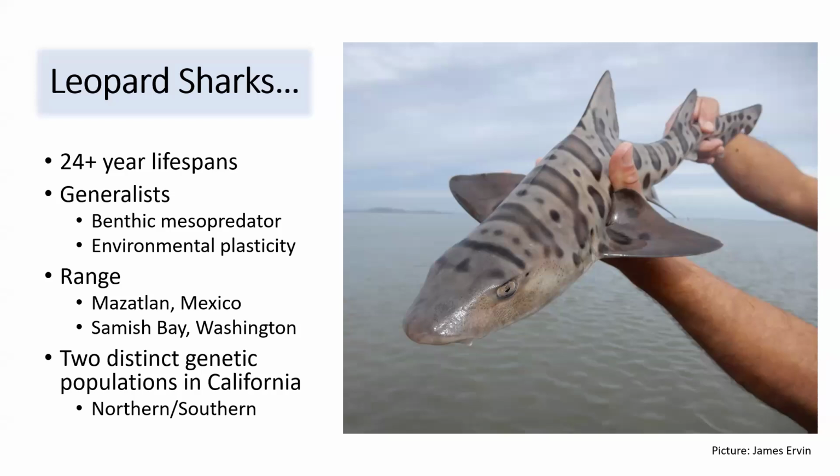And they range all the way from Mazatlan, Mexico, all the way up. There's been one found in Samish Bay, Washington. So pretty much the entirety of the lower 48 Western United States coast. But here in California, there are two major distinct genetic populations, one in Northern California and one in Southern California, where the California bite is kind of where that cutoff is.